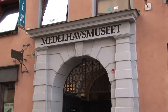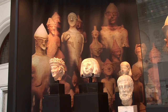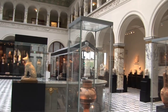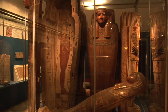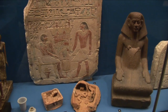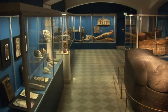And just another block beyond the Opera House is yet another museum. This Museum of Mediterranean Antiquities has a wide range. Ancient Greek and Roman, you've got Egyptian in the basement in a beautiful small building. It's very easy to see the collection in even a half an hour. Canopic jars from ancient Egypt and hieroglyphic slabs with the original paint still visible after all these thousands of years.